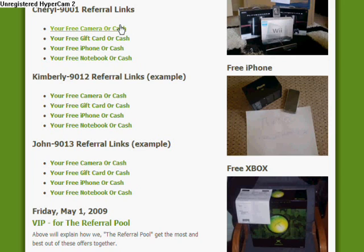Now, these are the referral links. We will have 10 to 20 referral links so that we can continue to do this and make a lot of money or gain a lot of gifts. Now, how this will work is, this is Kimberly, and Kimberly has already signed up under myself as well as John and so forth to gain her referral links right here. I, of course, will be the person that starts it off, so I have original links. And everyone else will sign up under me and then someone else.